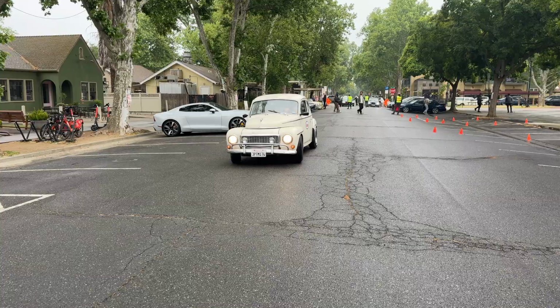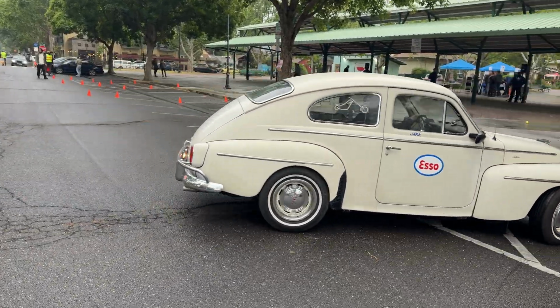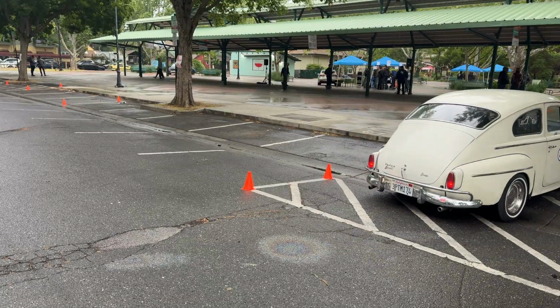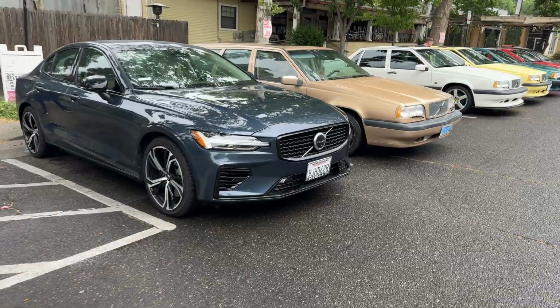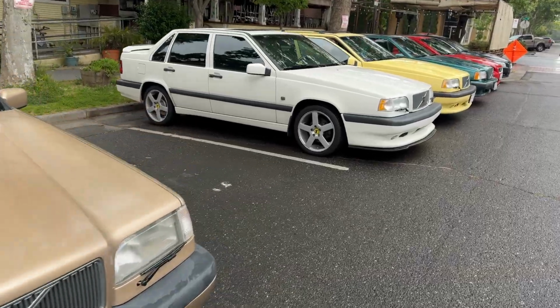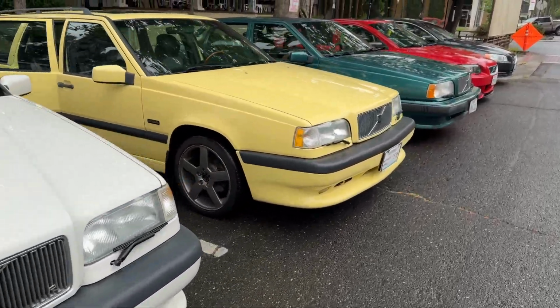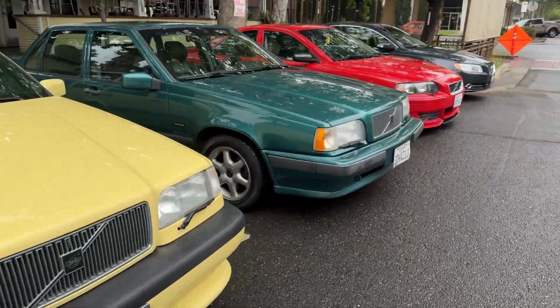Oh, it's a nice one. Oh, I've seen this car before. I recognize this guy in that SO. I think it was for sale last year, but we'll see if he's still selling it. Well, we've got some 850s here. Looks like a white R. You can check out those R bumpers. Got a T5R here.